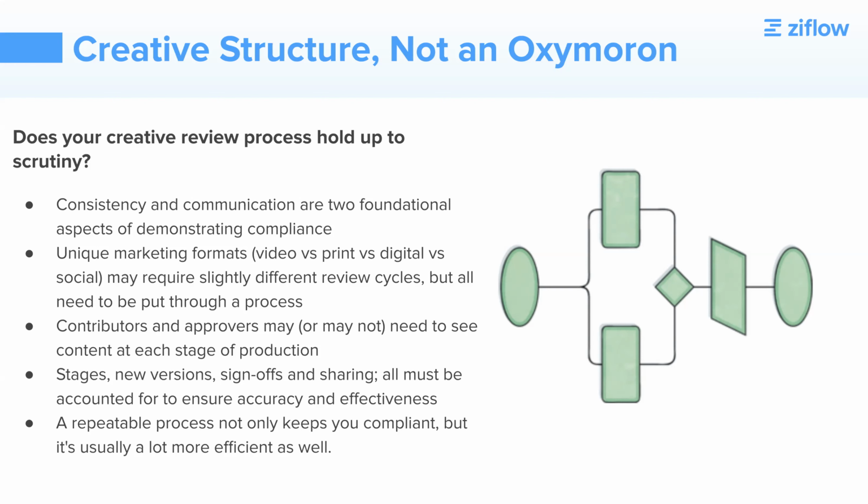Do contributors and approvers have involvement at each stage of production? I make this point a little bit later in the presentation, but we can make it again today too: one thing to consider is that regardless of their role and the depth of their role, anyone added to a particular project for review and approval becomes part of the compliance chain.